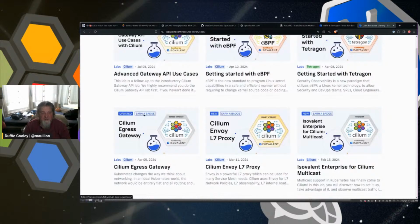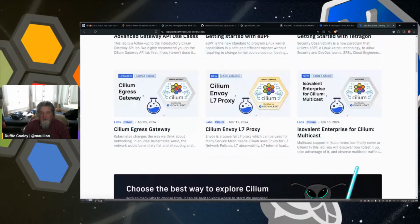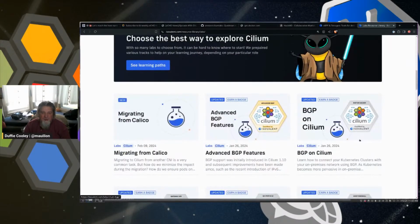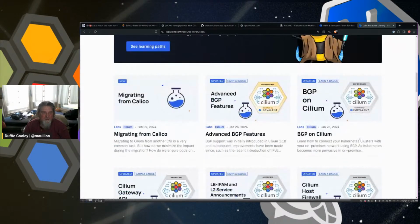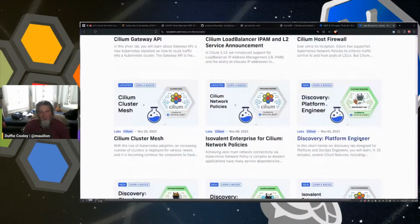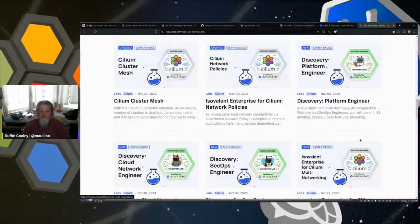And a lot of these labs actually include a badge. So if you do make it through the lab, you can get a badge that you can put up on your own social media, from LinkedIn to X, etc. I do recommend starting with the Discovery Labs, as they're a great way of understanding what labs we think would be most useful for you. So if you are curious about how to get started here, I definitely recommend the Discovery Labs.